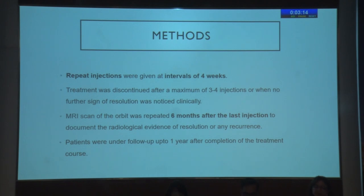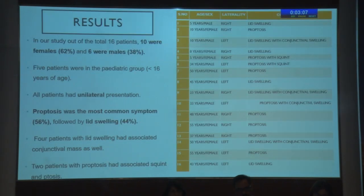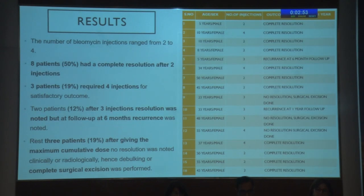MRI was done for all the patients after 6 months, and patients were followed up for up to a year after treatment. From our results, out of the 16 patients, 10 were female and 6 were male. 5 were in the pediatric age group, and all the patients had unilateral presentation. Proptosis was the most common symptom, followed by lid swelling. The number of injections ranged from 2 to 4.